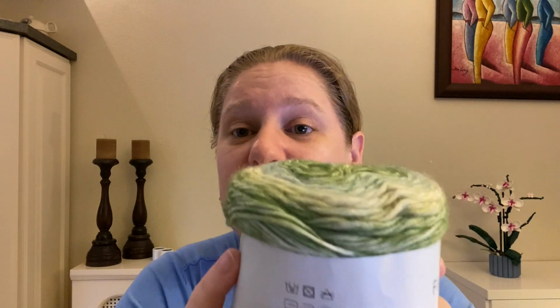And this is a 100 gram cake. So that's 3.5 ounces. And here for those you get 245 meters. So that's, yeah, for those 3.5 ounces you get approximately 270/80-ish yards. It's 60% cotton, it's 30% acrylic and 10% wool.